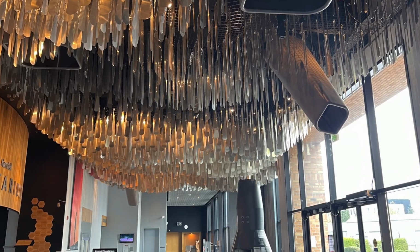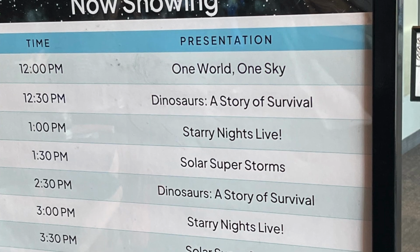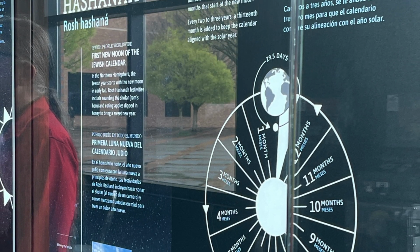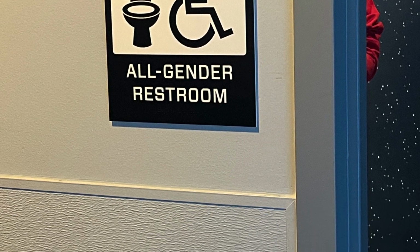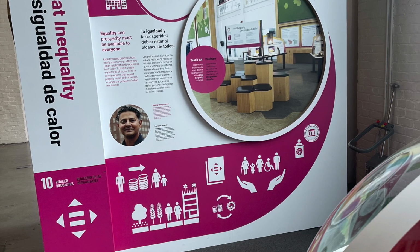They also have the Empirical Theater, which is a large movie screen, and it reminds me of the size of the IMAX movies. We went to see the T-Rex documentary, which is about three young kids, two brothers and their cousin, who found a T-Rex skeleton. I don't remember if it was North Dakota or South Dakota. They were out hiking and playing one day.